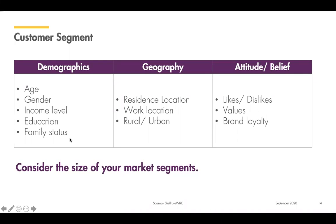Next, you look at family status. Are you selling to parents? Are you selling to single women or single men, right? So those things are to consider. Geography, where are they located? Is it in Cebu? Is it across Malaysia, nationwide? Is it regional? Are your customers living in rural or urban areas? So this is how you slice and dice the geography part.